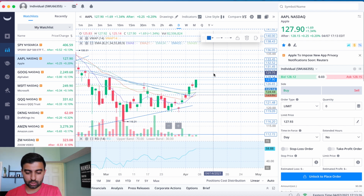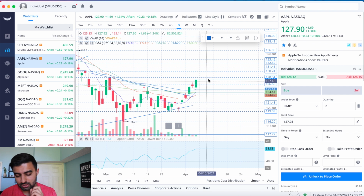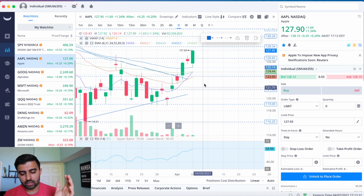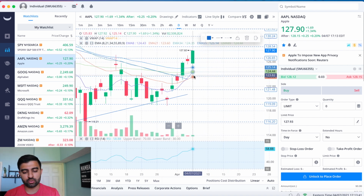We don't have to take a little bit of a breather, but that's just something I'm mentally prepared for. If we take a little bit of a breather, I'm looking at the 126.60s and then we push up to 128 and 130. So great bounce off the 55 EMA. We're above the 89 exponential moving average now for a few days now, which is absolutely great to see. That's in the 124s. Hopefully we stay above that.